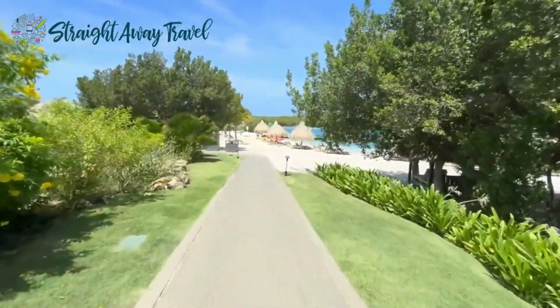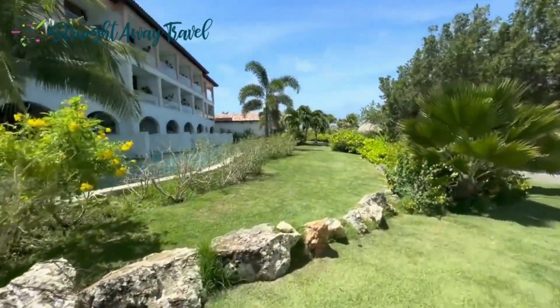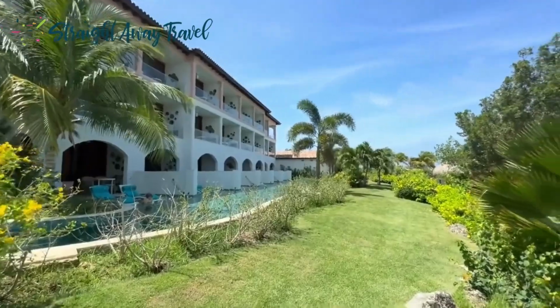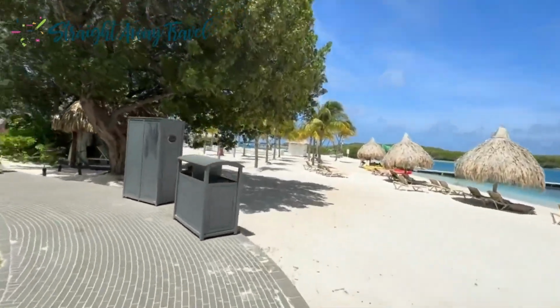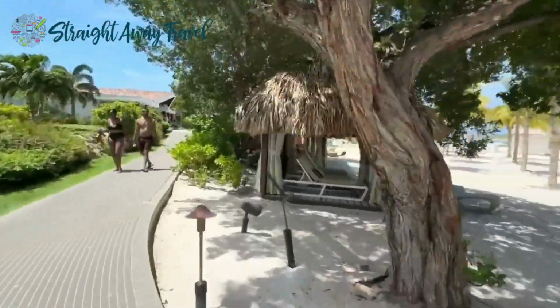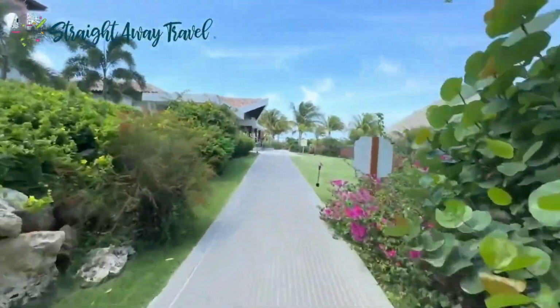Here we are coming back up from the beach. This is heading back around. So the beach is on my right, and here are some of the beautiful swim up rooms. And here are some of the cabanas again that you can rent out for a half day or a full day.